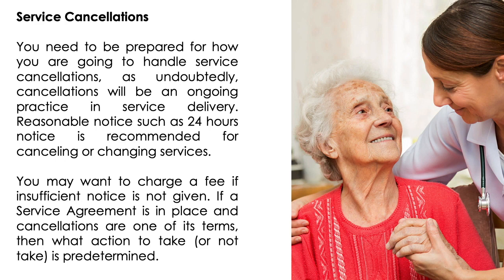What happens when there is a service cancellation? Just to let you know, this will happen in this operation you're putting together. It's not always that you're going to be able to provide all the care that you need, and there are going to be times when somebody cancels with you. So you need to be prepared for how you are going to handle service cancellation, as undoubtedly cancellations will be an ongoing practice in service delivery. Reasonable notice, such as 24-hour notice, is recommended for canceling or changing services. That's why a contract is important to have in place.